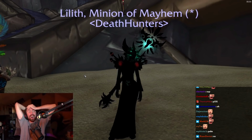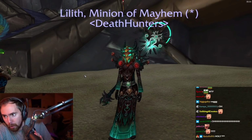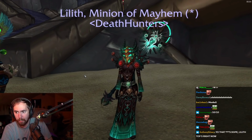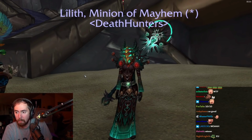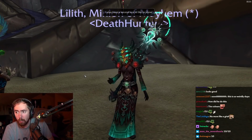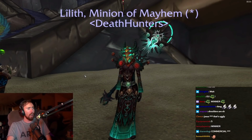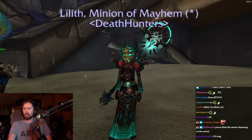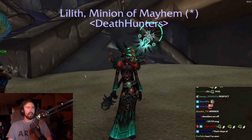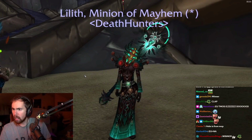Yo, what? Oh my god. Those are the offset tier 5 shoulders that come from SSC and TK. The helmet that came from the tier 13 set for Warlocks in Dragon Soul. The chest piece that came from the Tin Man version of the tier 8 set for Warlocks in Ulduar. And then also the staff that he's using comes from the Priest artifact appearance. Holy shit. This is nice. Wow. This bitch came straight out of Minas Morgul. I love it.